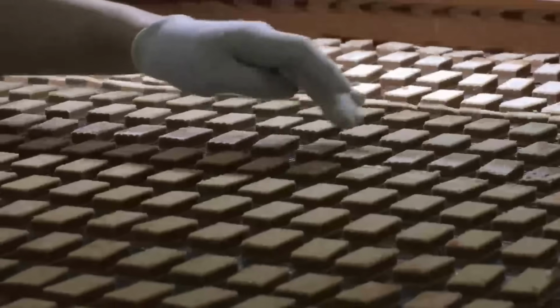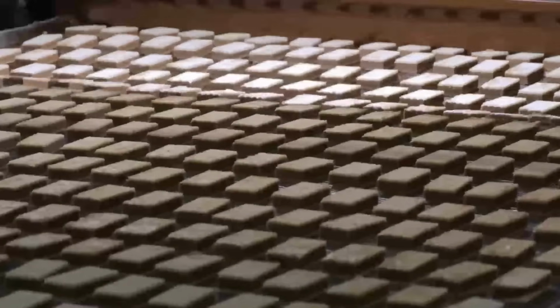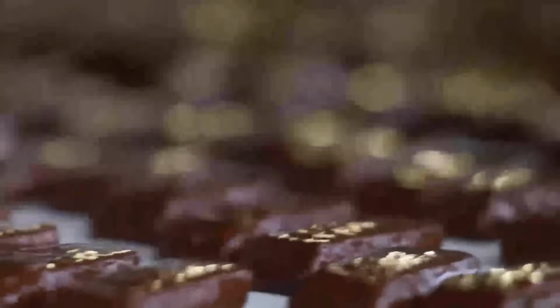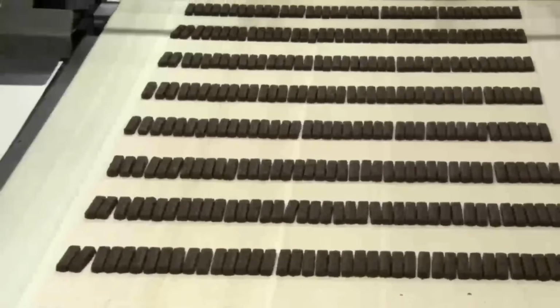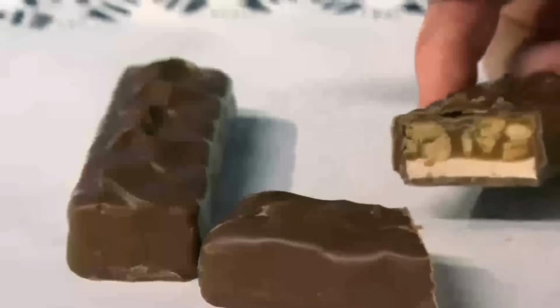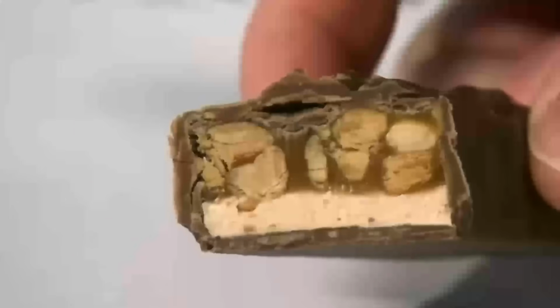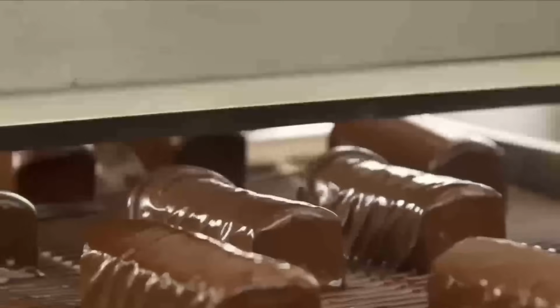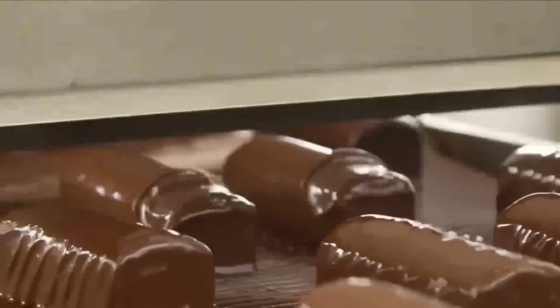After enrobing, the bars are conveyed into the cooling tunnel, an extended refrigerated belt system approximately 20 to 30 meters in length. Inside, the environment is segmented into zones that gradually lower the temperature of the bars from around 32 degrees Celsius to 10 degrees Celsius. This staged cooling helps the cocoa butter in the chocolate crystallize properly, locking in the sheen and texture while avoiding fat bloom or streaks. Throughout this tunnel, air humidity is tightly controlled, generally under 50%, to prevent condensation on the chocolate. Dew point sensors and fans work in tandem with the refrigeration units to maintain a stable microclimate. The bars spend 5 to 8 minutes in this tunnel before emerging with fully set coatings, ready for packaging.